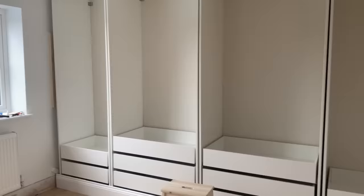And this is just the view without any of the lights on. So the lights are really great. Obviously there are spotlights in the room anyway, but then the wardrobe lights just turn on with a remote control. And you can choose between cool and warm light, which is really cool. And then when the main light's turned on, you can see it glows quite a bit more.